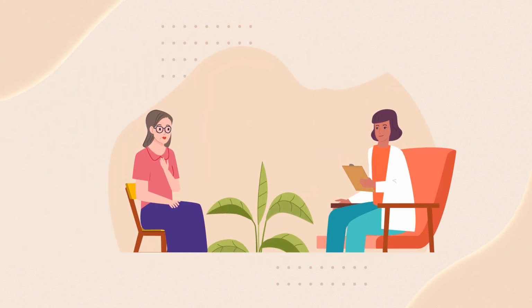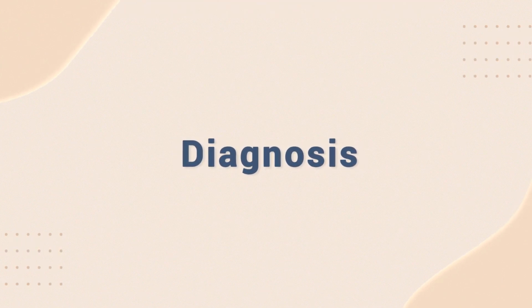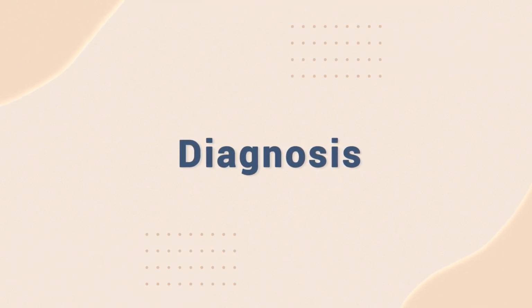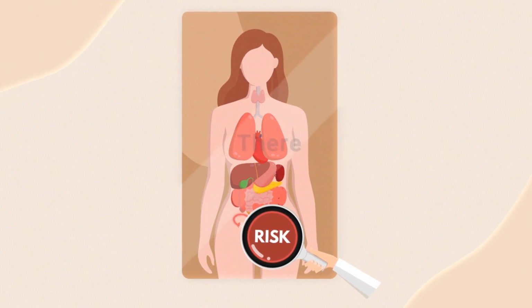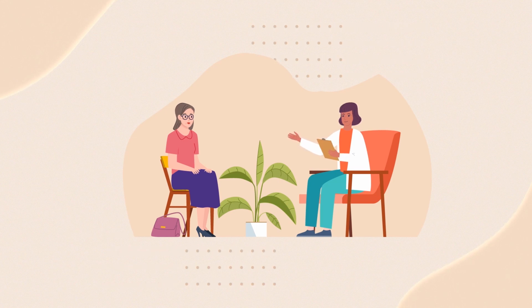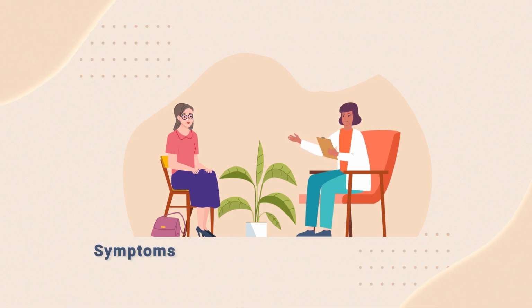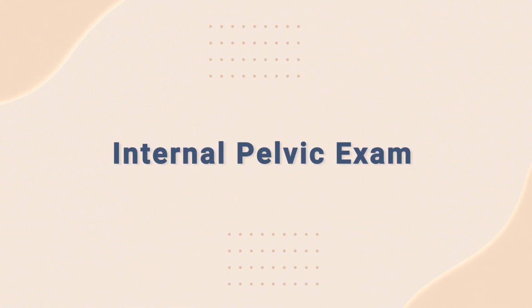Let's take a look at how endometrial cancer is diagnosed. There are no screening tests to check for endometrial cancer in women without symptoms, but if your healthcare provider suspects you may be at risk, there are several tests they can run. To start, your healthcare provider will ask you about your symptoms, determine your risk factors, and discuss your family history with you. Then, they may perform an internal pelvic exam.